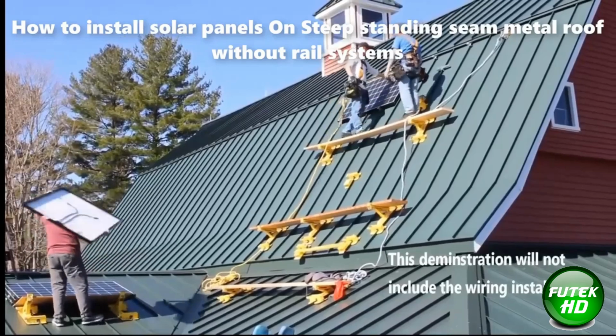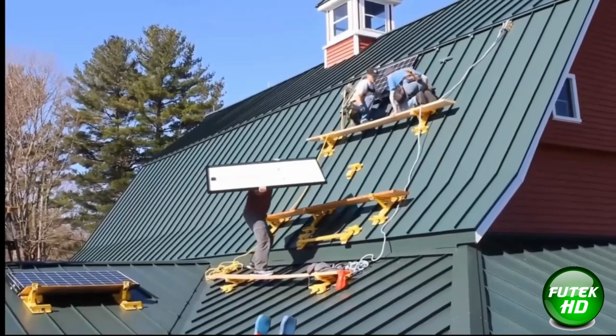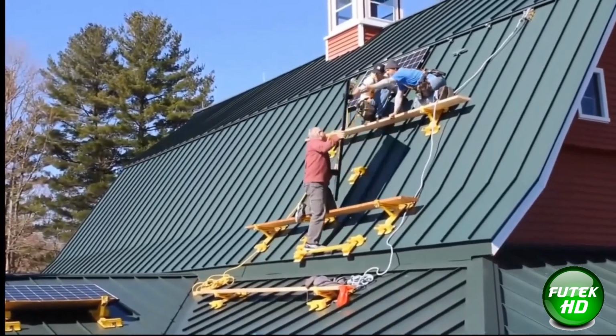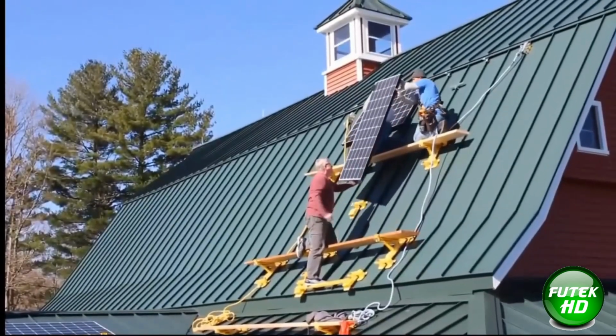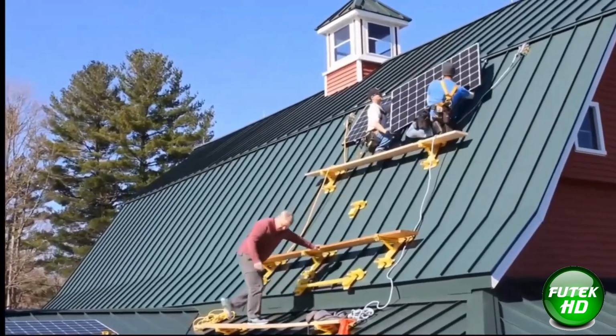Firstly, the roofers' helpers serve as versatile brackets that can be clamped onto the seam of the roof. These brackets not only provide a sturdy platform for staging, but also double as steps, facilitating movement from one point to another on the steep roof safely.